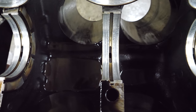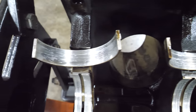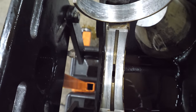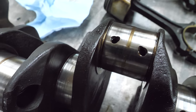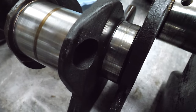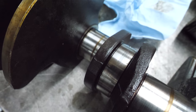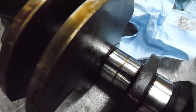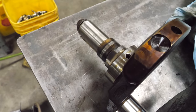It was definitely starved of oil, thanks to some timing components in the pickup. The crank doesn't look too bad. It can probably be salvaged. It'll need a polish and it will need to be checked, but there's no big deep grooves. It didn't spin any bearings. It's not as bad as it could have been.